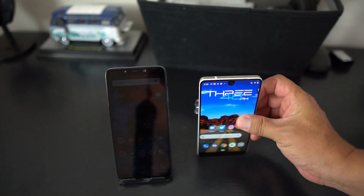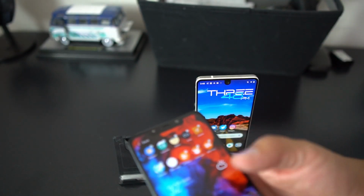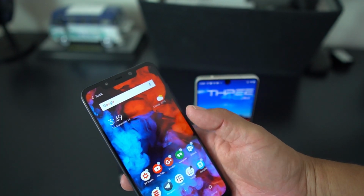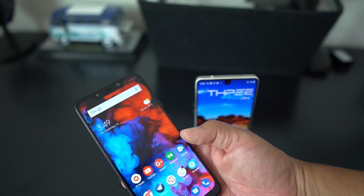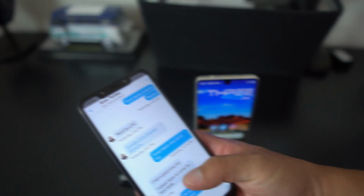It's rocking and rolling. Now, on the Pocophone, you have Android 8.1 and you have MIUI 9.0. So it's running Android, but it's running its own software from Xiaomi, and it runs really good. The one thing that I will say is the gestures on this thing are phenomenal. I mean, they're excellent.